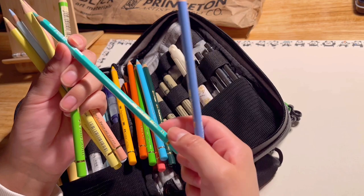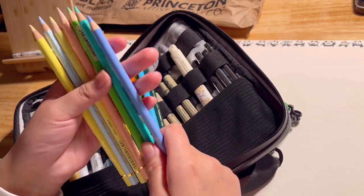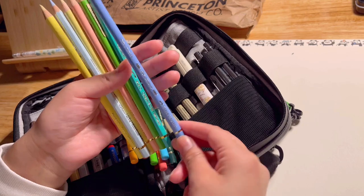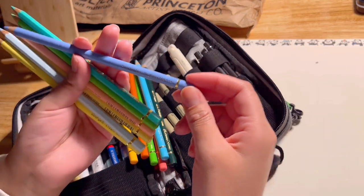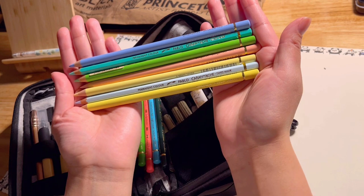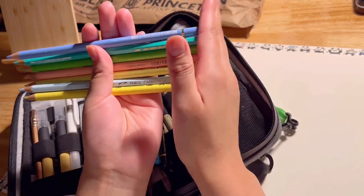And then I also got this turquoise blue, which is not pastel, but it still works with the colors. And then this one is pastel. This color is sky blue. Works really well with the rest. So yeah, I'll be giving these to her, and then I also have some other stuff.